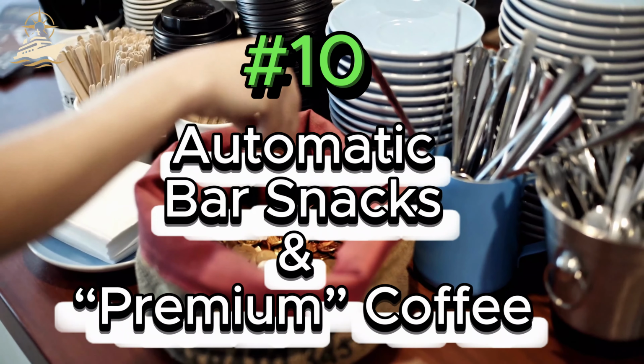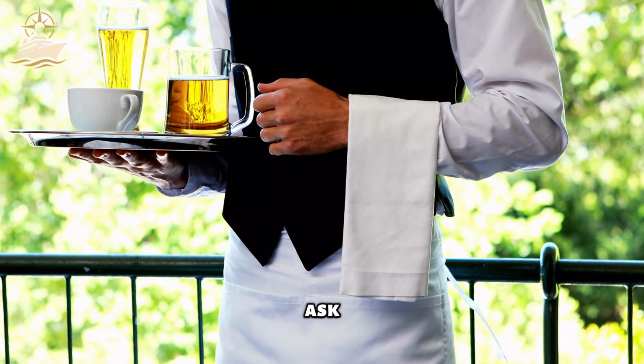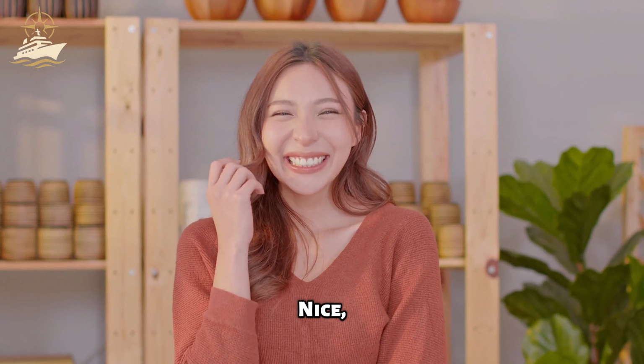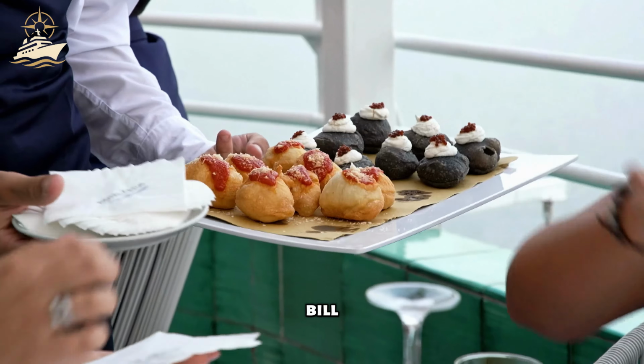Number 10. Automatic bar snacks and premium coffee. You sit at the Schooner Bar, order a cocktail, and before you can even ask, the bartender plops down a little bowl of mixed nuts. You think, nice, free snack, except it isn't. Those complimentary snacks can quietly show up on your bill.